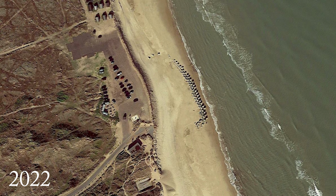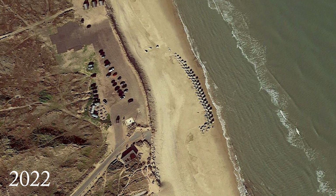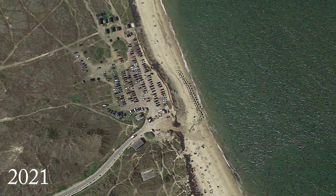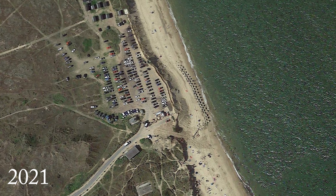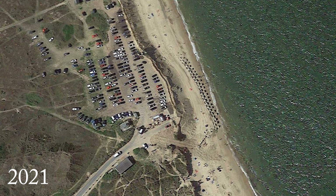The parking booth's in the same place, as is the Airstream coffee bar at the back of the car park. Note the cast concrete blocks that were World War II anti-tank barriers that are on the beach. Now, take a look at this image from 2021. The coffee bar is in front of the parking booth at the cliff edge before it had to be moved. Apparently, it's been moved several times.